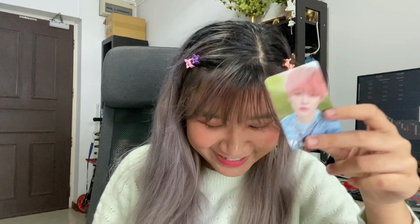Okay, now selfie photo card time, please. Haechan, selfie photo card for Hello version. It's really pretty. I really need Haechan. 2, 3. Haechan, please come out, or else I'll be so sad. 1, 2, 3. Chenle? Wow!